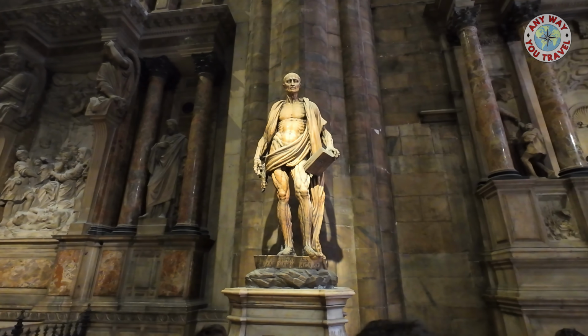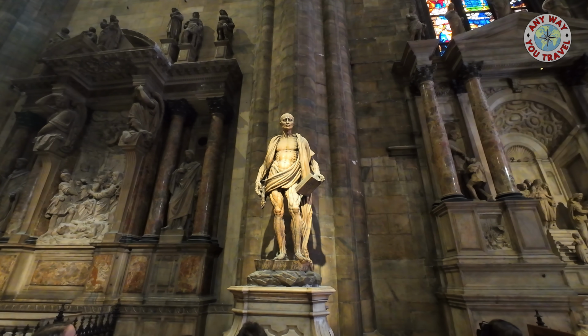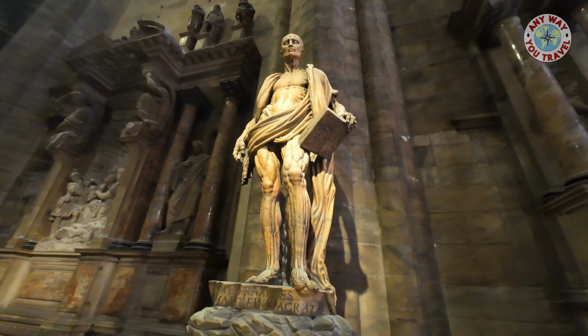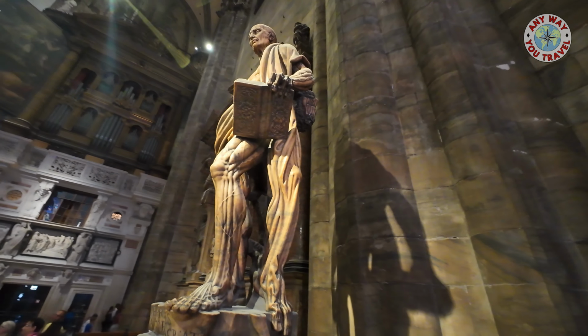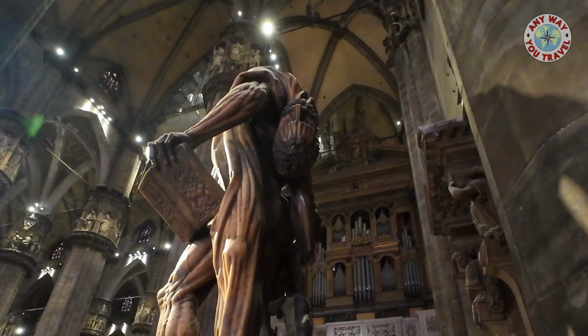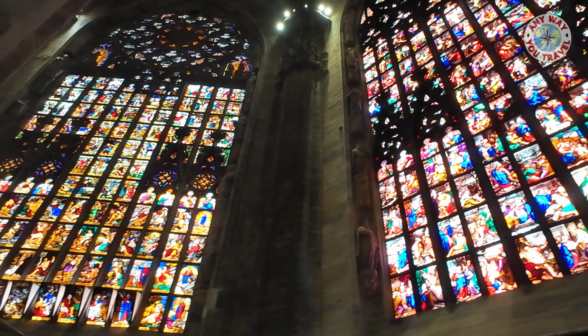This is the statue of St. Bartholomew. According to tradition, Bartholomew, who was one of Christ's 12 apostles, was martyred by being filleted or skinned alive. The statue shows the skinned Bartholomew standing with his stripped-off flesh laying over his shoulder. The stained glass is absolutely stunning.